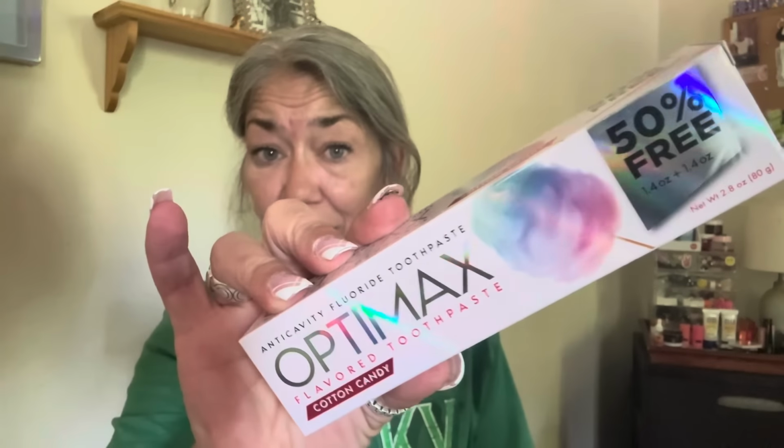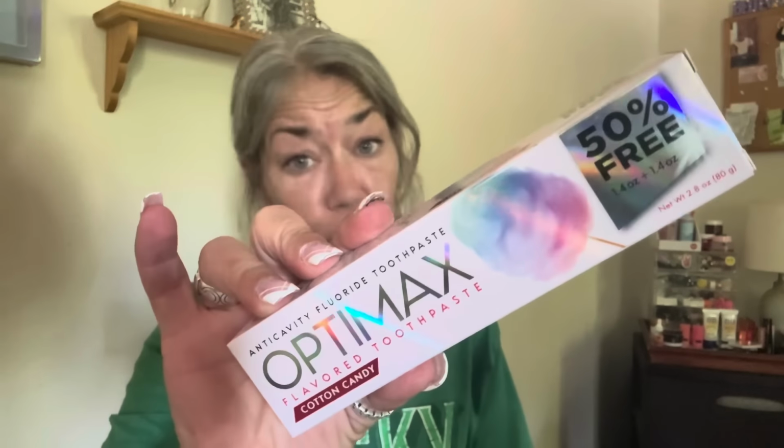Another thing I could not wait to find was the Optimax toothpaste, and this is cotton candy. This is an anti-cavity fluoride toothpaste, so it's made for adults. I wanted to try it. I've heard different reviews about this particular toothpaste, and like, no, cotton candy in my toothpaste, I'm not really feeling that. Well, I'm a kid at heart. I wouldn't mind trying this.